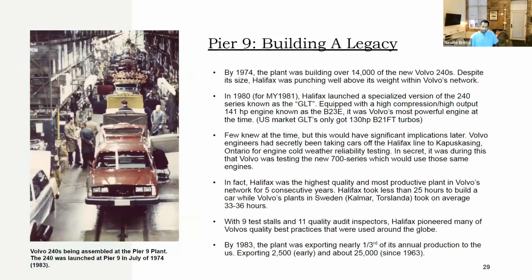So Pier 9, building a legacy. There had been a lot of misconceptions about the plant, and we're going to aim to correct a lot of them today. By 1974, the plant was actually building over 14,000 units of the new 240s. Despite its size, Halifax was punching well above its weight within Volvo's network. In 1980, they built a special edition model called the GLT. It was equipped with a high compression motor, about 141 horsepower, and at the time it was Volvo's most powerful motor. Few knew at the time, though, but this would have very significant implications moving forward.